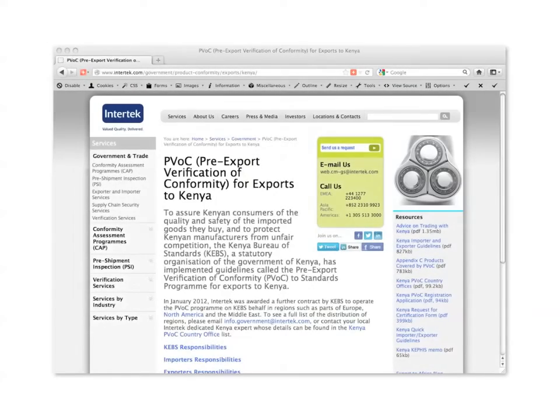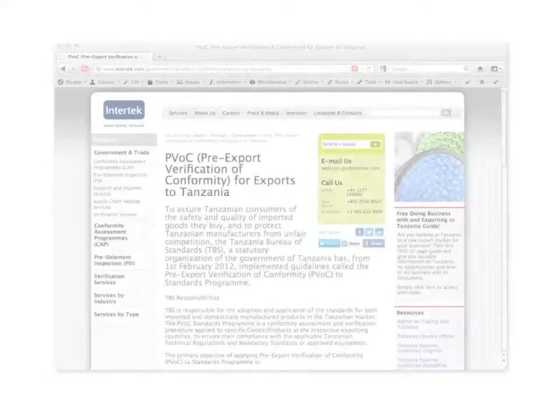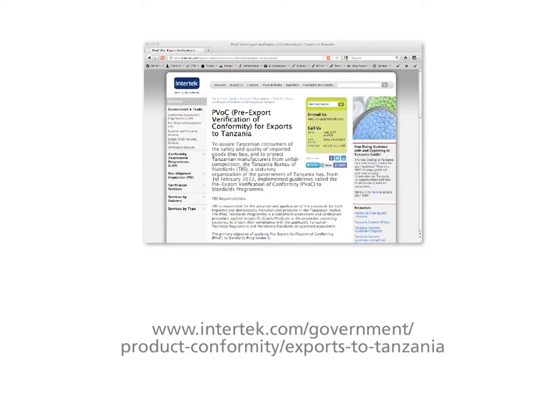The request for certification form is available for download at www.intertek.com/government/product-conformity/exports/Kenya or www.intertek.com/government/product-conformity/exports-to-Tanzania, or can be obtained by contacting your local Intertek country office. A list of local country offices is available from these websites, or you can simply contact Intertek by phone. Let's look at the request for certification form.